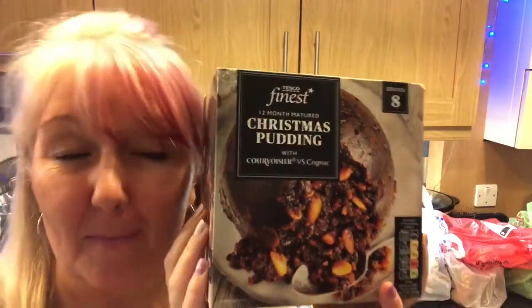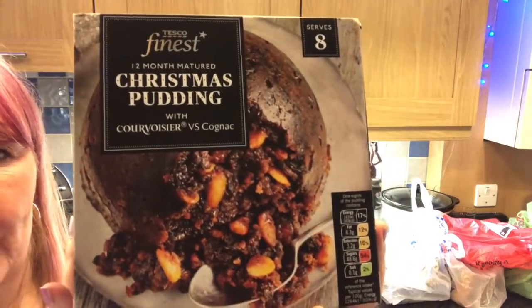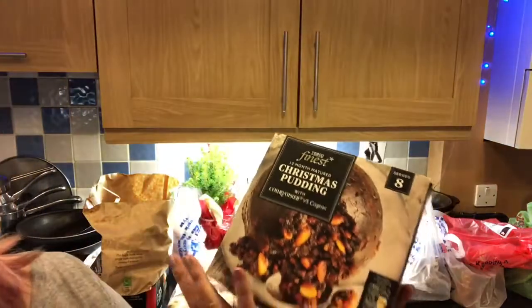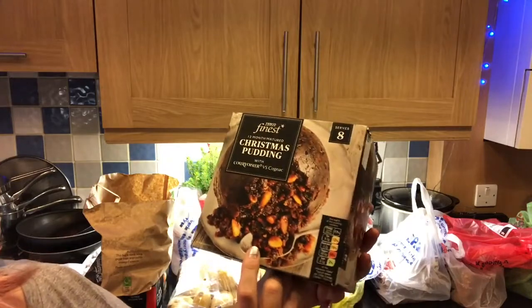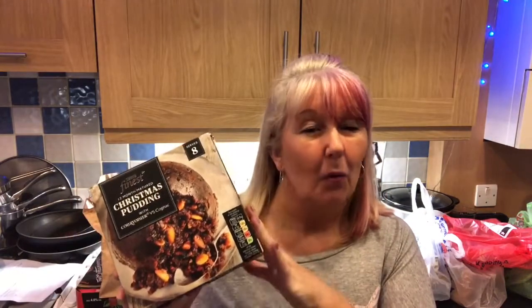I would say it's worth splashing out on a really nice Christmas pudding. Look at that. Finest Christmas pudding with Courvoisier. It looks like it's full of nuts. You just got to have a nice Christmas pudding, I think. That was quite expensive, I think about £8, but it's huge. That's the size of my head, and it's only going to be for 3 people, I think.